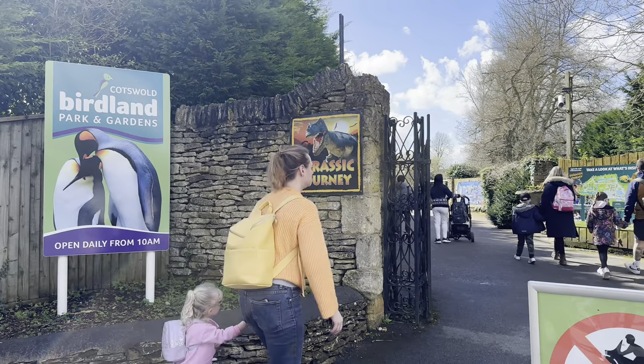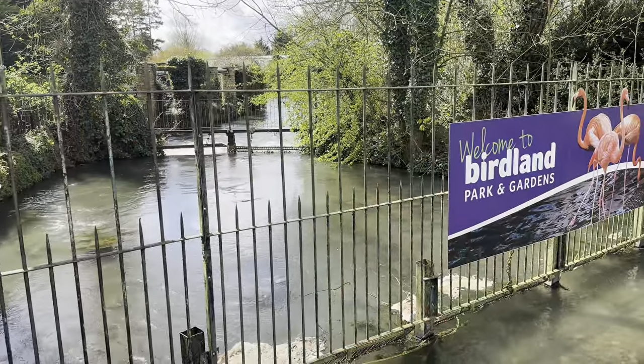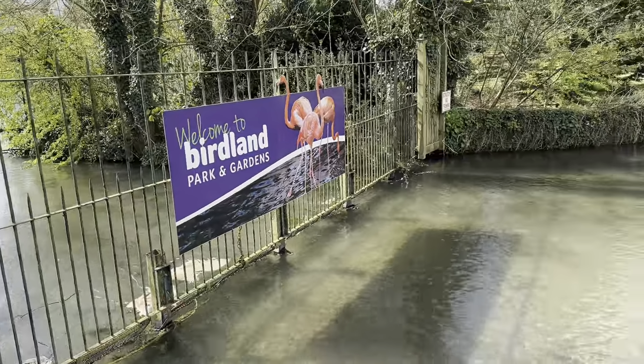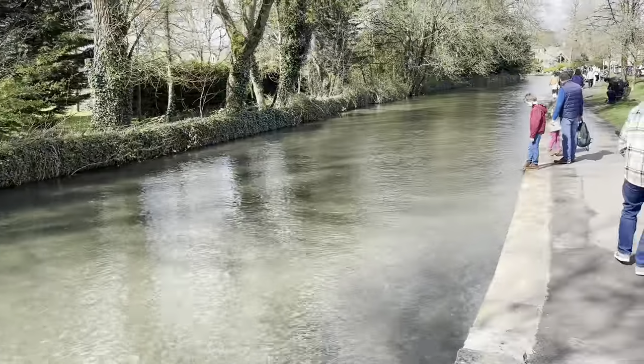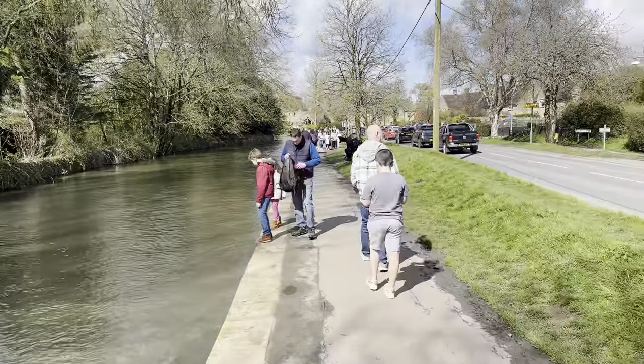Then in here you have Birdland, which me and Leo have been to before. Leo loves it in there. And then you've got the river that's going all the way through. In the summer, loads of kids get in here because it's only shallow. But yeah, you can see, super, super busy.